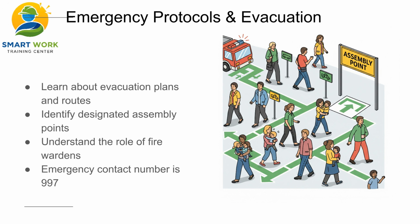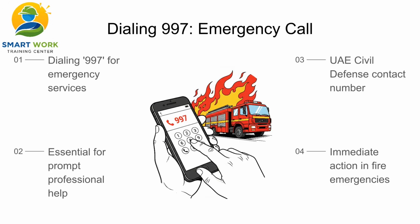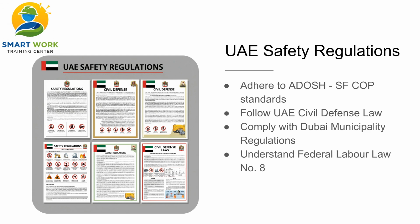Calling emergency services. In the UAE, immediately call 997 for civil defense. Provide clear and concise information about the fire's exact location, nature, and any known casualties. Do not attempt to fight a fire if it is too large, spreading rapidly, or if your personal safety is at risk. Adherence to local and federal safety standards is not just a legal requirement, but a fundamental commitment to safety excellence in the UAE.